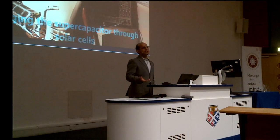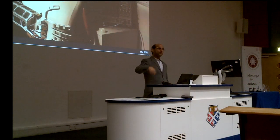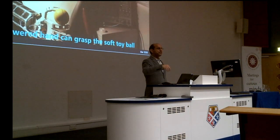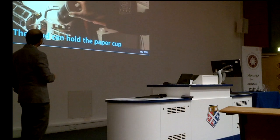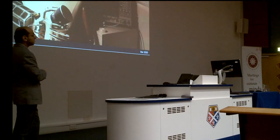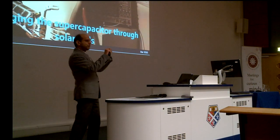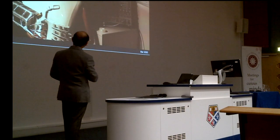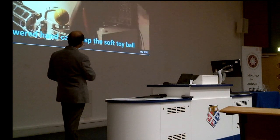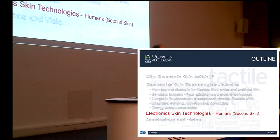And we have also developed flexible supercapacitors, which store this excess energy, and which can be used later on when there is no sunlight. So that also has been done, and we demonstrated it in this case. This is the solar cell, and these are the flexible supercapacitors. There are capacitors which can store charge, and this is also used in hybrid cars. So then you can use these stored energy to operate motors. That was the first example we demonstrated last year.